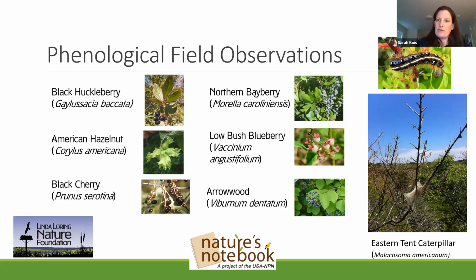We also study the eastern tent caterpillar. Eastern tent caterpillars emerge and hatch in the early spring, and they're very sensitive to temperature. And in other parts of the country, they're also used as indicators of climate change because they are so responsive to temperature. We had some students from the new school, 8th graders who were really interested in the tent caterpillars in 2015 or 2016. And so we added them to our observations.